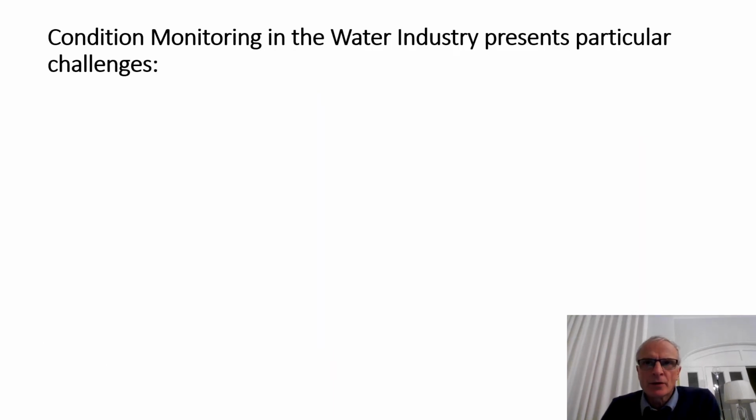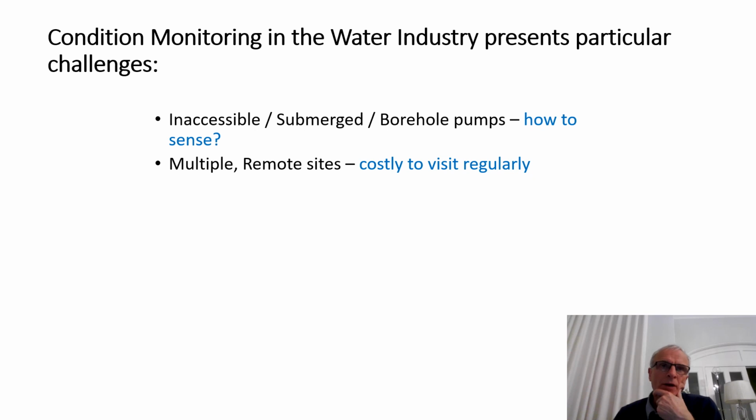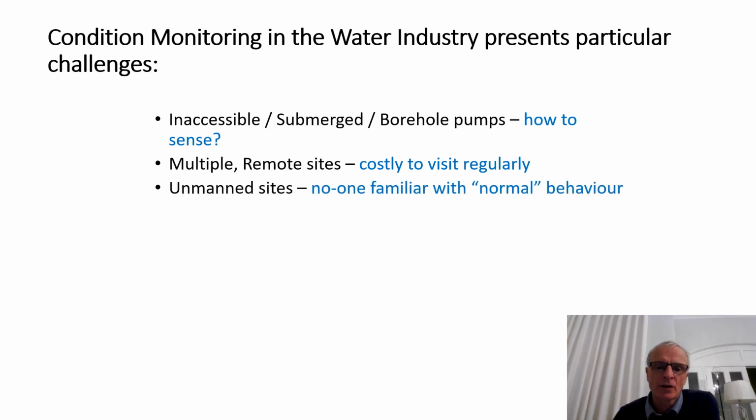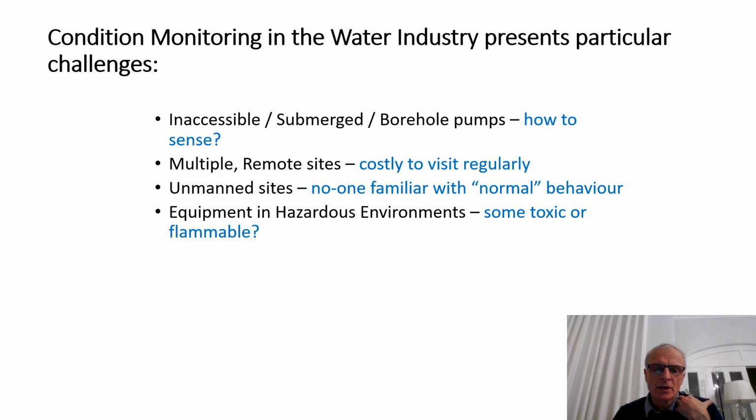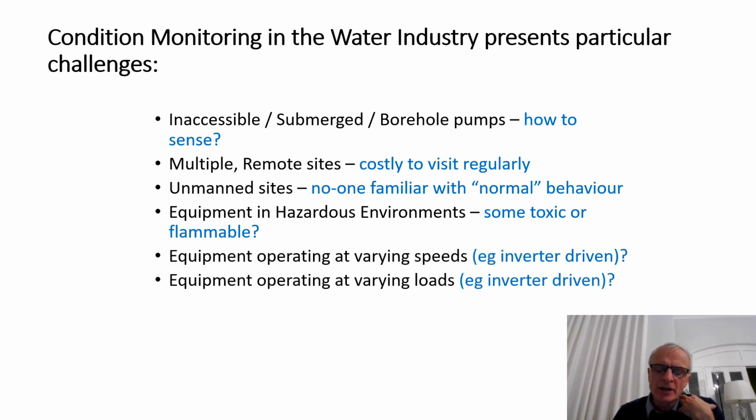We've said that vibration monitoring is the most widely adopted technique, but condition monitoring in the water industry presents some particular challenges. For example, equipment can often be inaccessible, which makes it hard to go and take readings. You have multiple remote sites. If you're taking handheld data collection, you've got to send someone out there. That's a significant cost. If you've got unmanned sites, there's no one there to be familiar with normal behaviour, know what it sounds like or smells like. In some places you've got flammable atmospheres, and these days increasingly with inverter driven machines you have things operating at varying speeds and varying loads.